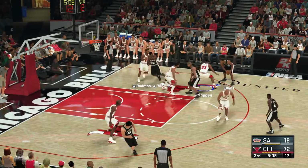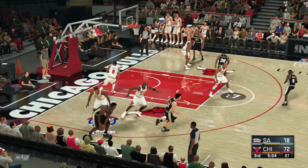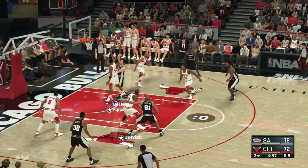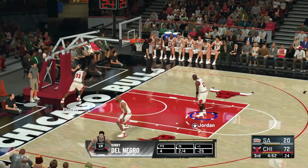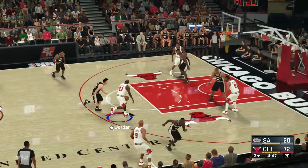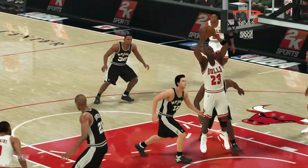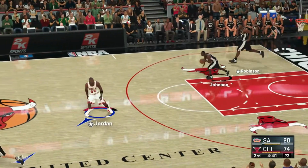Robinson passes to Elliott. Outside for Robinson. Down to five on the shot clock. Here's Del Negro. And he hits it just before the shot clock expires. Terrific play call to give him a clean look at the rim. That's how you want to start the second half. Listen, put the ball in the hands of your best scorers and let them go to work. Keep it simple. Yeah, the explosive doesn't even begin to describe it. Jordan simply flying.